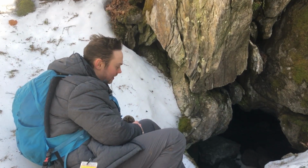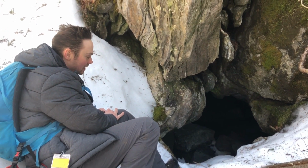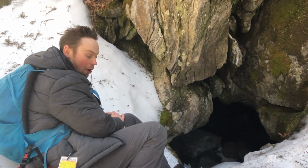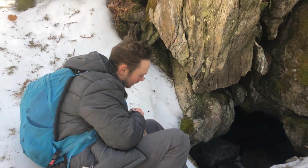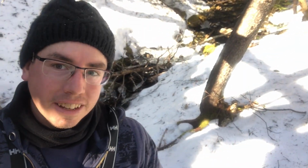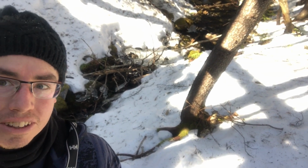All right, so we finally found the cave, but just looking at it from here, we'll get a shot in there real quick. There's so much water with all of the rain melt and the snow melt. All of the rain causing the snow to melt. So for reference, all the water coming out of the stream behind us is coming out of the cave.